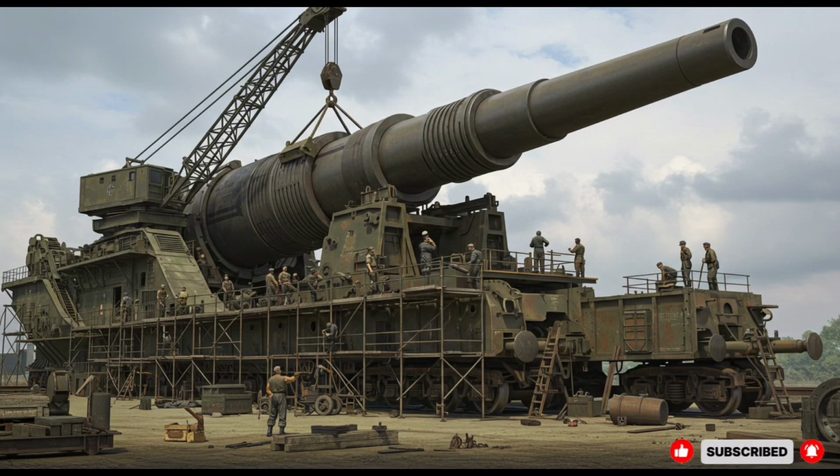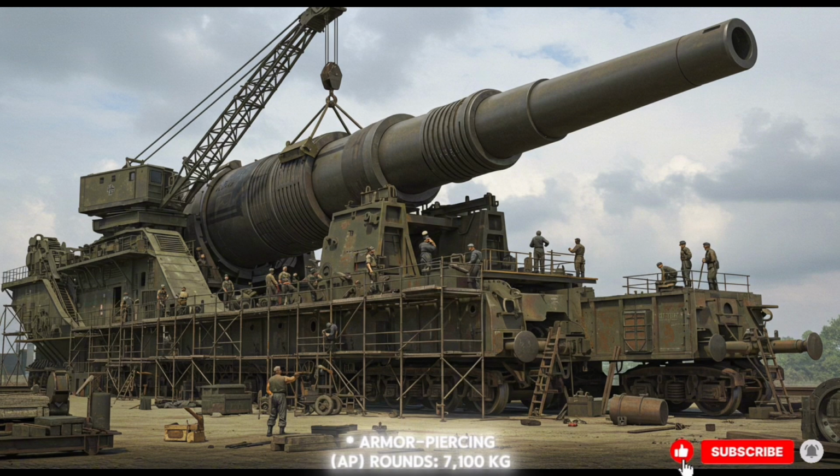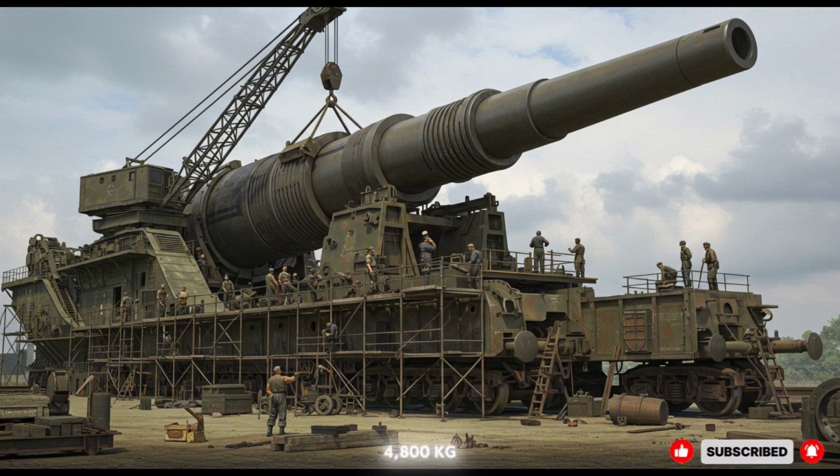Round weight. Armor-piercing AP rounds: 7,100 kg, can penetrate 7 meters of concrete. High explosive HE rounds: 4,800 kg (11,000 lb), can create a crater approximately 10 meters (33 ft) wide and deep. Range: AP rounds 38 kilometers (23.6 miles), HE rounds 47 kilometers (29.2 miles).